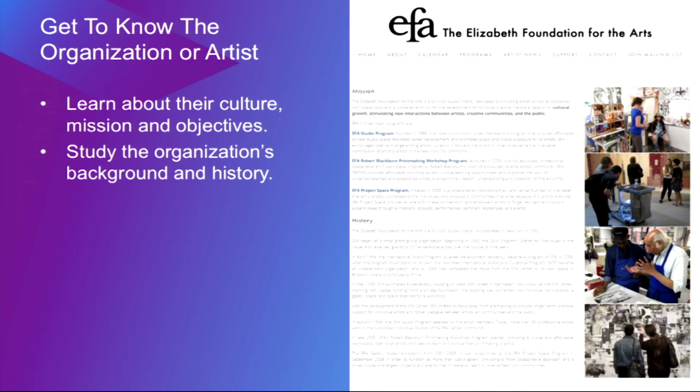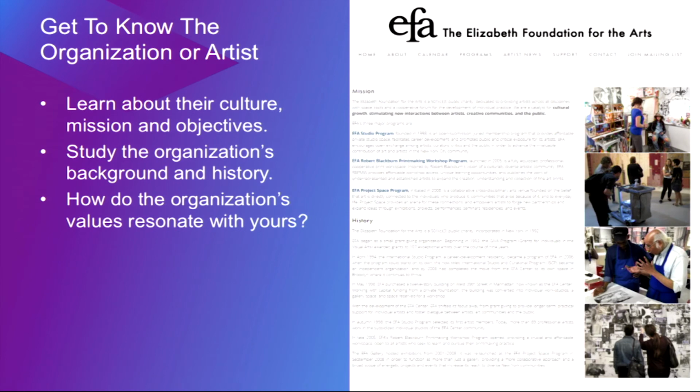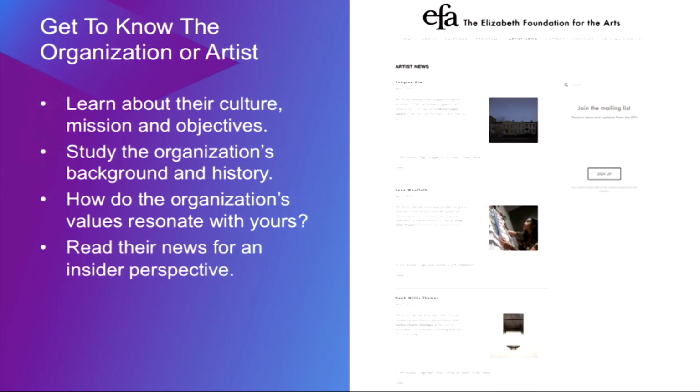What are their goals? What's their history? What's their background? What does that organization value in the fine arts? Who do they support? What matters to them? Are they socially focused on their issues?